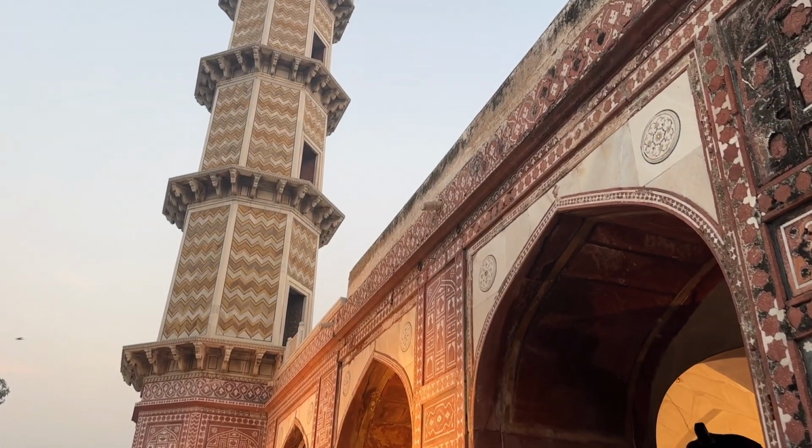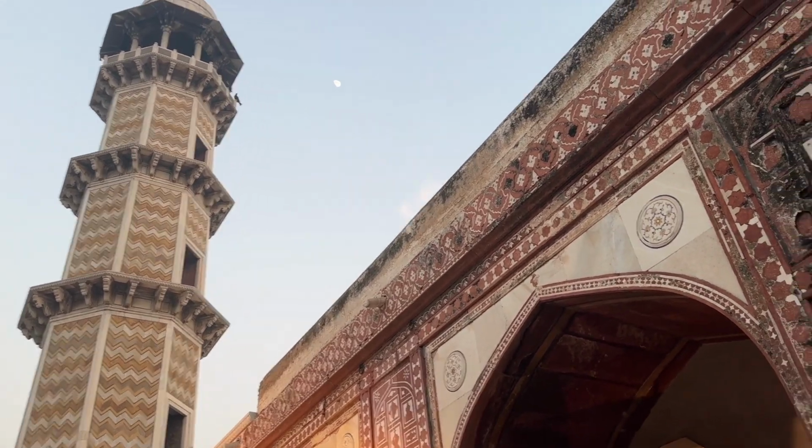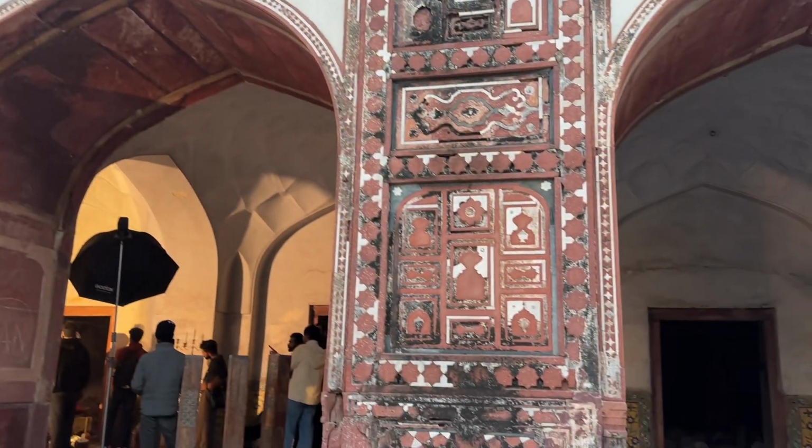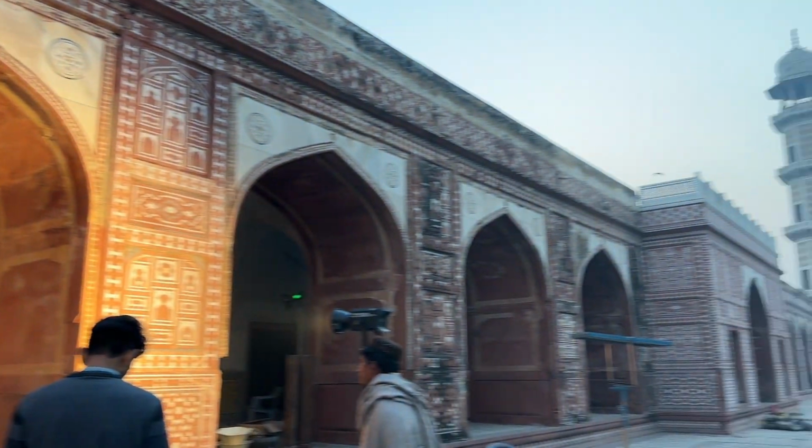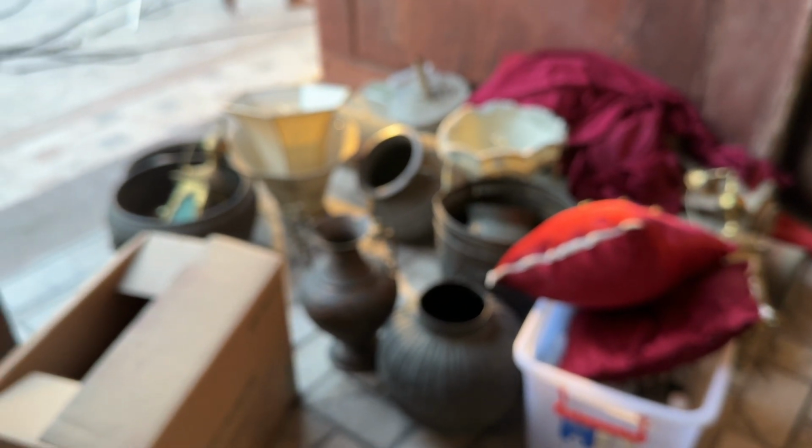All these stories make me feel so surreal and so wonderful and somehow sad. Today, some parts of these tombs are restored, but they're just restored for doing photo shoots and catalog editions of new clothing lines, which makes me really sad.